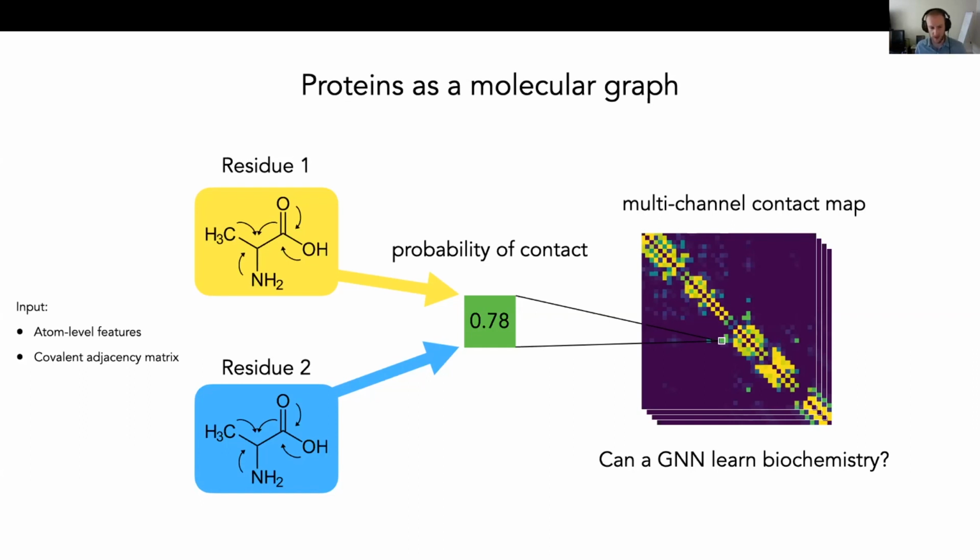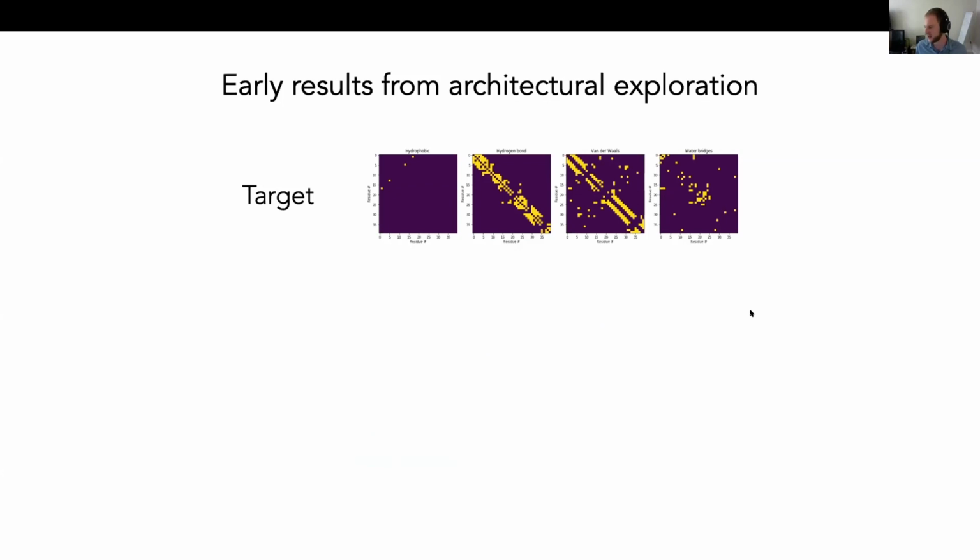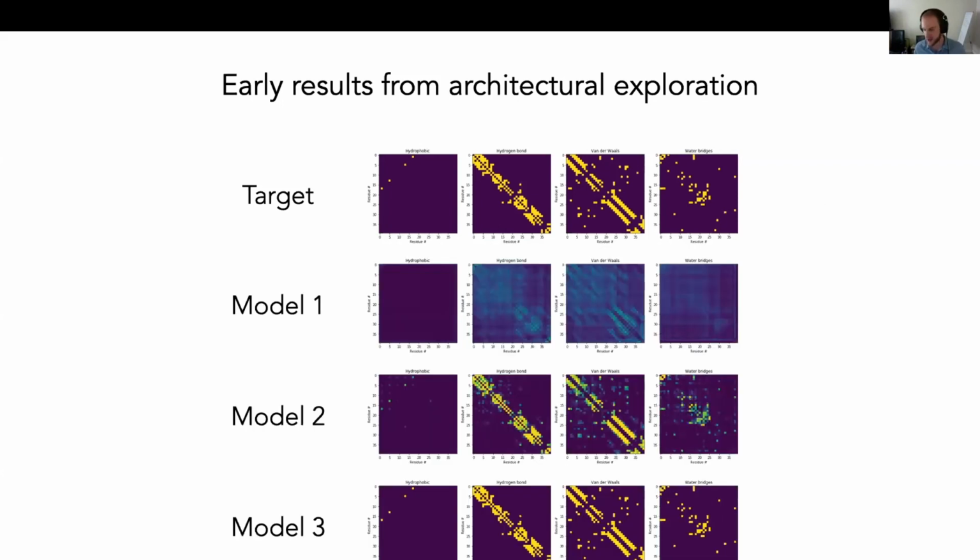This work is still very early stage, but I want to present some really preliminary results, just overfitting one of these graph neural network models to a single structure to see if it has the capacity to do that overfitting. If we look at one small protein structure here, we can use the different types of interactions. So here, hydrophobic, hydrogen bond, van der Waals, and water bridges as our target. And then if we try a bunch of different models, we can see varying degrees of success overfitting to that single structure, with one of the models actually perfectly fitting the data, indicating that this might be a feasible approach for modeling protein structure, and importantly, modeling the interaction of different protein structures, so complexes of different proteins.